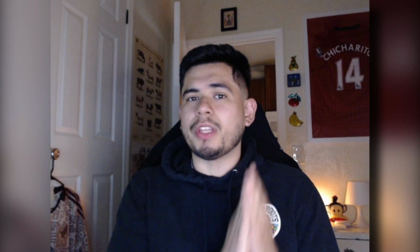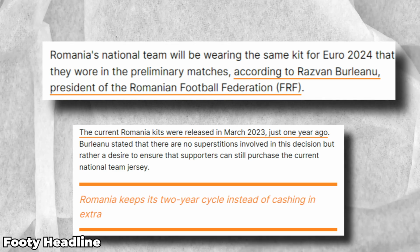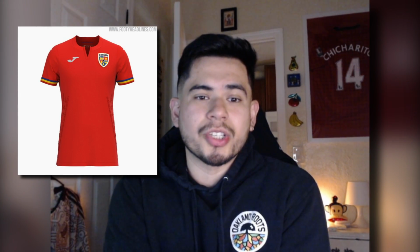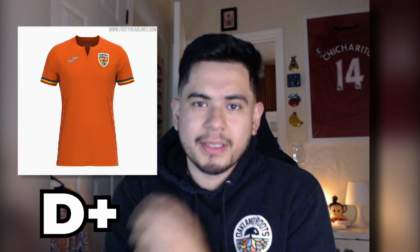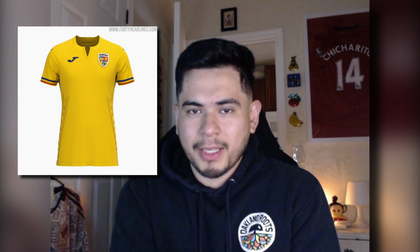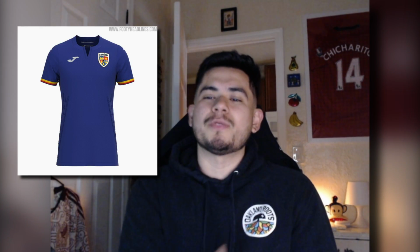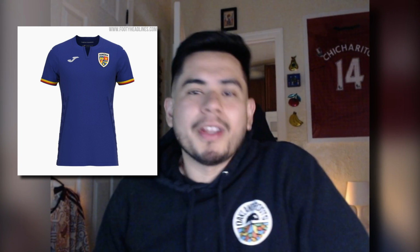Romania, similar to Ukraine and Albania, are going to be using the same kits that they've had for a little bit now. So let's go down the lineup, why don't we? For their home kit, solid red color jersey, a little bit of a design on the side paneling, nothing crazy, D+. Away kit, yellow jersey this time around, same design on the side paneling. This one gets a D for me. Blue jersey, which is probably going to be a third kit, D+. I mean, it's blue. This time, it's blue. Blue and red look better than yellow.